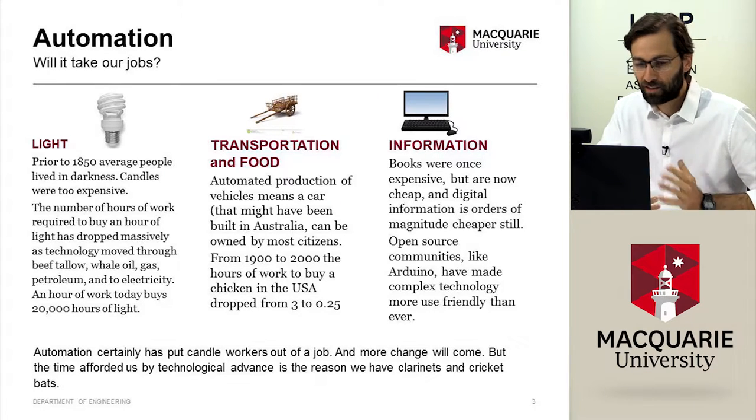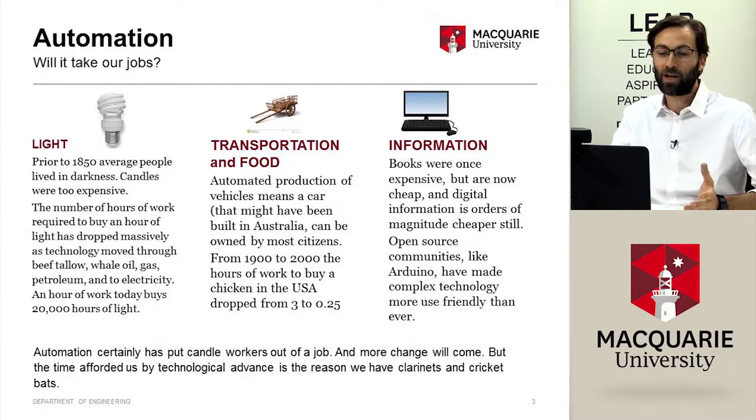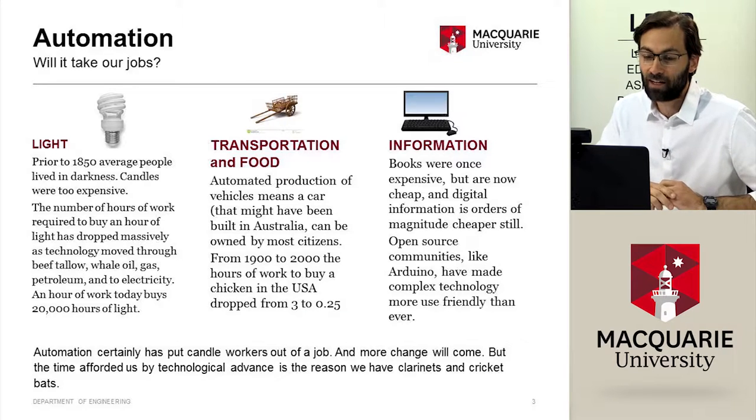But as technologies progress, the amount of work required to buy an hour of light has really dropped massively, particularly as we moved along in technology from beef tallow candles to whale oil to gas to petroleum and electricity. And now an hour of work will buy at least 20,000 hours of light of good quality, enough light to light a room. And so that's a massive change in what we have to spend our time doing.